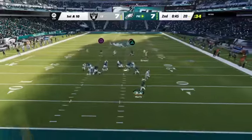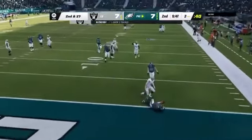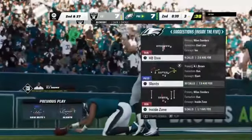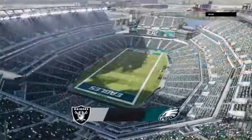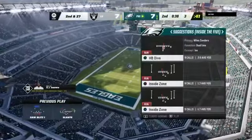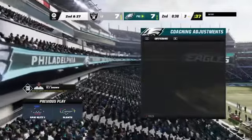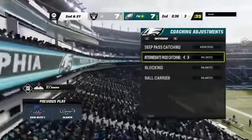Trying to shake off the interception from the last drive. He'll look to throw. And a big loss here as he's taken down. Max Crosby blowing up the play and getting the sack. The Eagles going to take the first of their timeouts as they stop it here with just under 40 ticks to go in this first half.